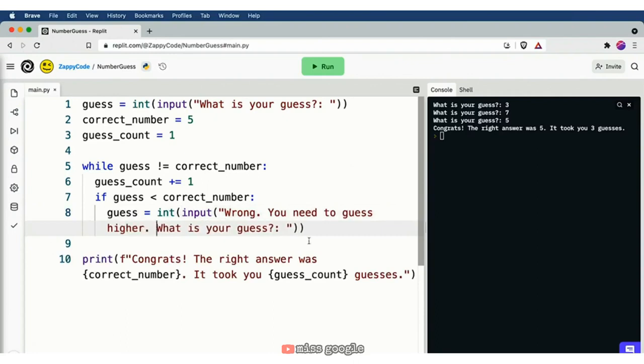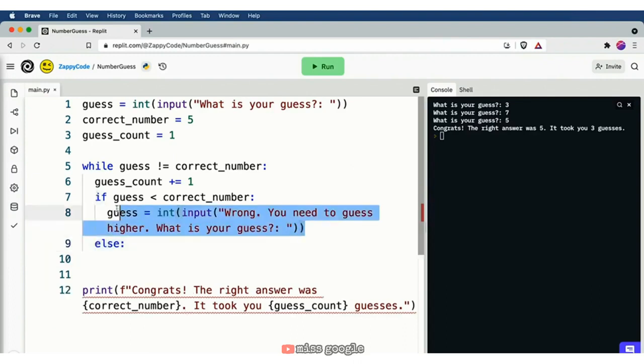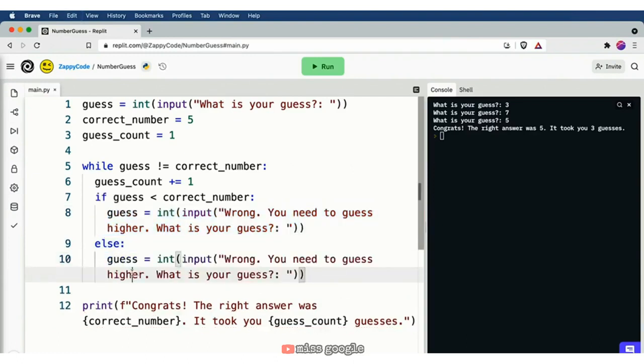So the else part of this, and make sure this is tabbed on the same line as the if, we need to make sure that these two line up. We're going to also update the guess variable, but we're simply going to change part of this to say that you need to guess lower instead of higher.